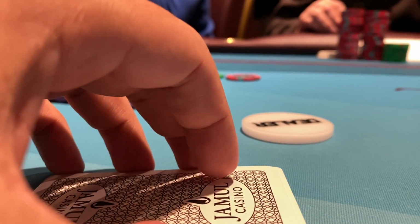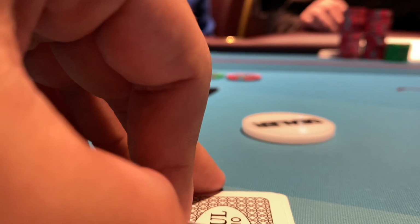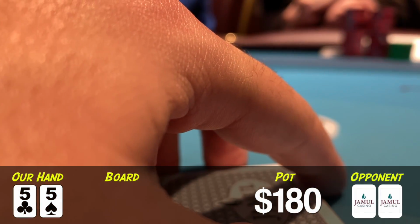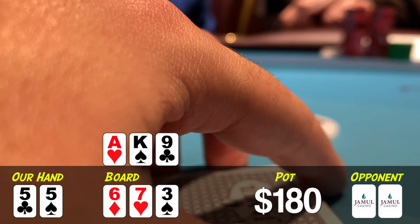Time for a dealer change, and you know what that means, another bomb pot. This one's gonna be pretty easy. We get dealt pocket fives on the button. First flop comes ace king nine, and the second flop comes 6-7-3.